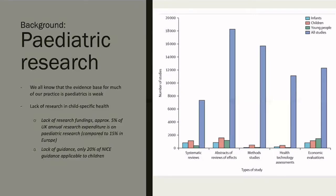So the international situation is shown here. This graph shows the tall blue bars is the total number of studies happening, and the shorter bars are the number of studies happening in infants, children, and young people. So internationally, studies on children and young people make up about 15% of the total studies. In the UK, the situation is actually even worse.